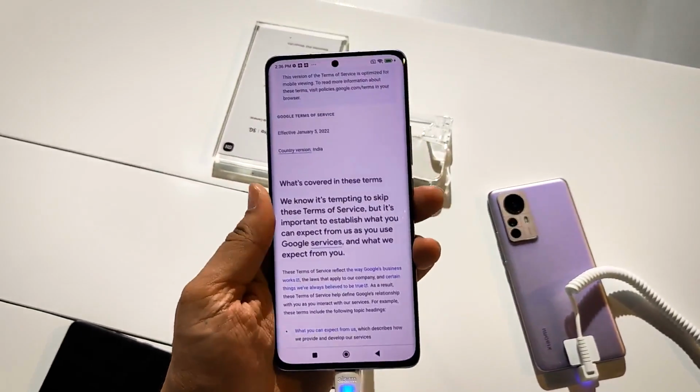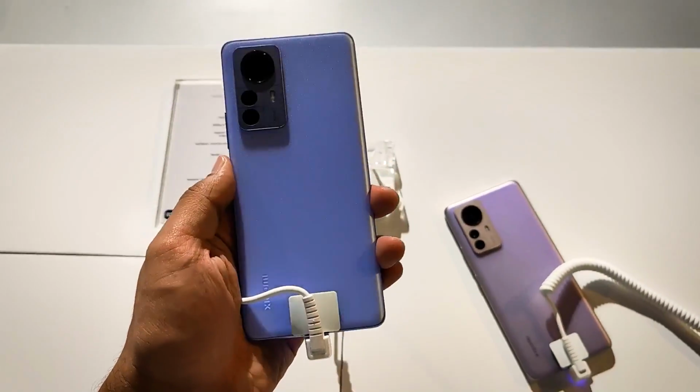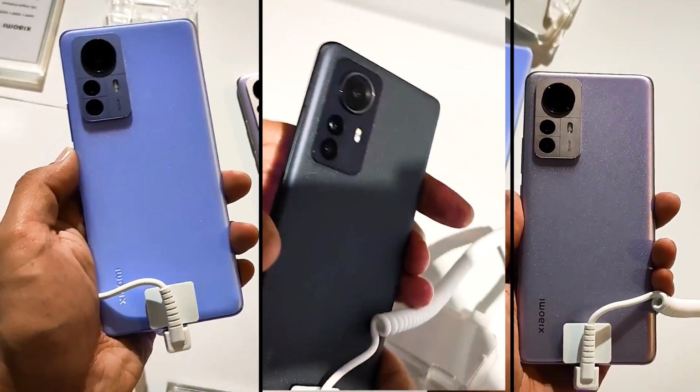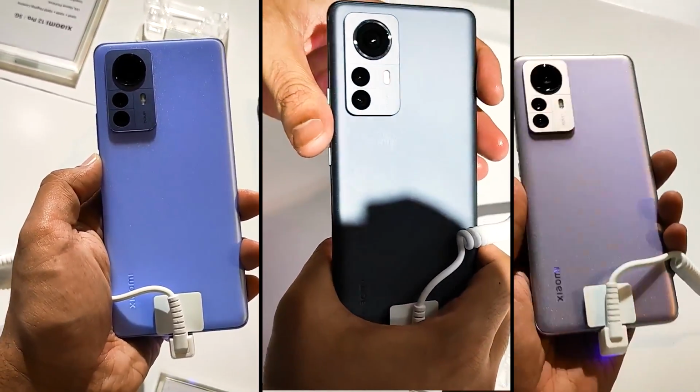Initial impressions have been very good. The camera performance at night is superb, to say the least, and I will be sharing a lot more in the full review of this phone. So definitely stay tuned to Mr. Phone if you don't want to miss that.